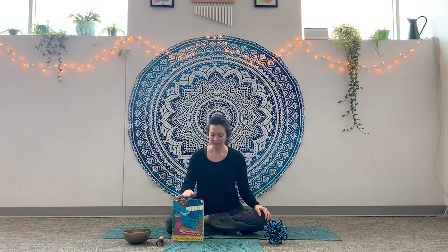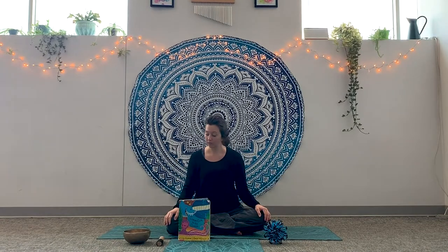Today we are going to be reading one of my favorite books about the ocean called Commotion in the Ocean by Giles Andreae. Before we start to read, we're going to listen to our singing bowl to help our brains get ready to focus and to follow along.